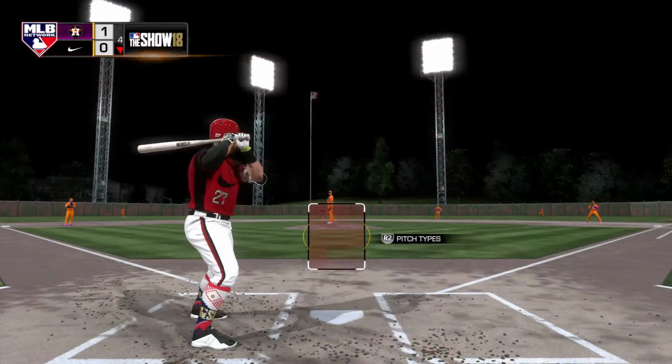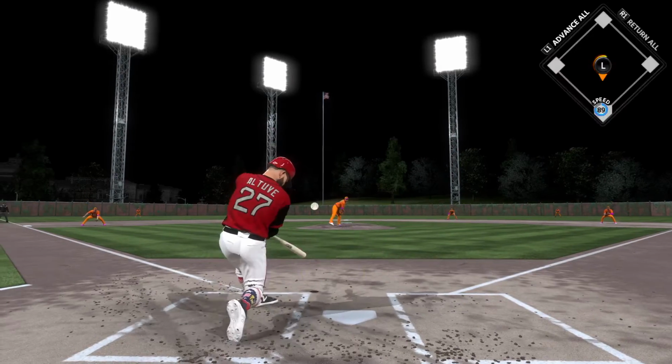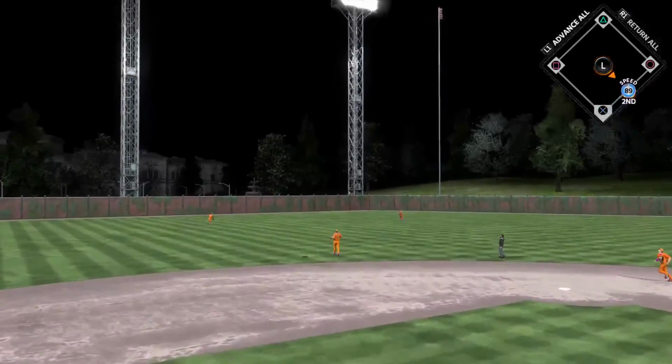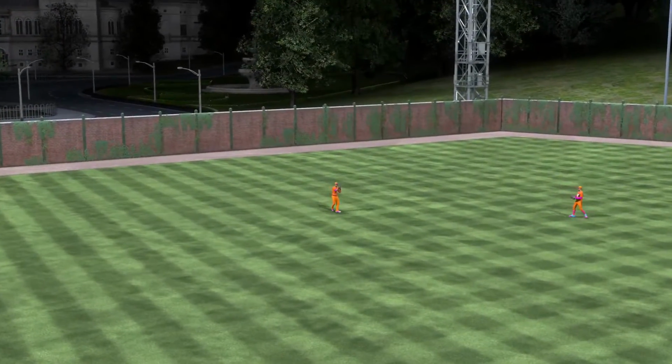Here's the second baseman, Jose Altuve. Leading off the 4th inning. Set and the pitch. Second baseman. Fly ball out toward left center field. Altuve. After it is Brantley. And that's the first out of the inning.